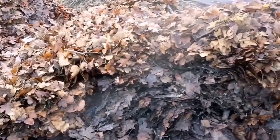Look, we are now near the center of the compost heap, and you see the heat is rising. We can generate heat by this. Keep yourself warm. It's so warm here.